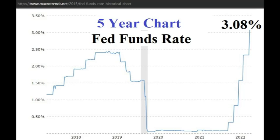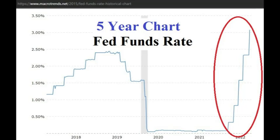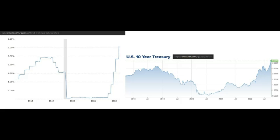So what we're looking at here is a 5-year chart of the federal funds rates, which is what the news and the Federal Reserve refer to when they talk about rate hikes. As you can see, we were near 0% on the funds rate for almost 2 years before the Fed finally decided to raise rates and cause the stock market to crash. Now let's compare this chart to the 10-year Treasury yield chart.